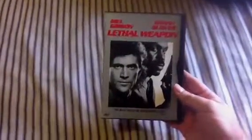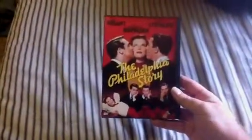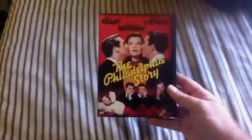Another classic that I've seen since I was a little kid, the original Lethal Weapon, Mel Gibson, Danny Glover. Great cover art there, classic. Oldie but goodie. I love these, the cover art they have for some of these old movies. Philadelphia Story. Cool cover art. Like that.